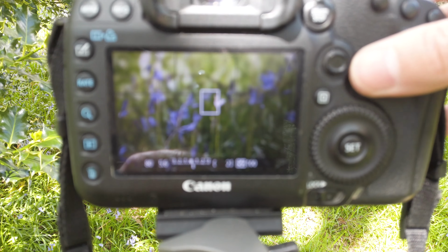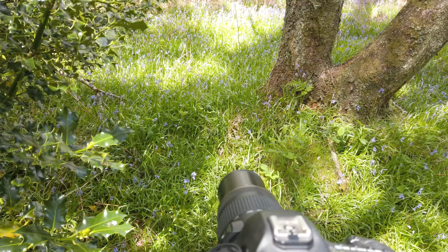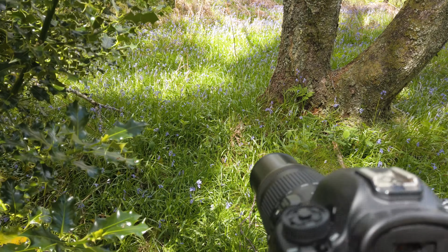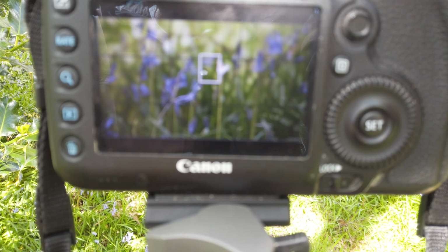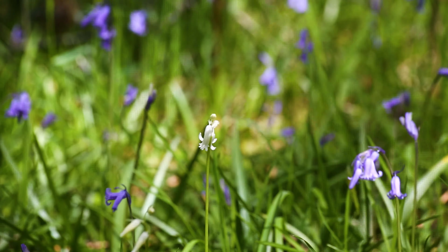Right, I've captured that for what it's worth. I don't know if you can see though, in fact let me put it on video mode now. It's quite windy, so the white flower's moving quite a bit, and I'm struggling to get a sharp image of it.